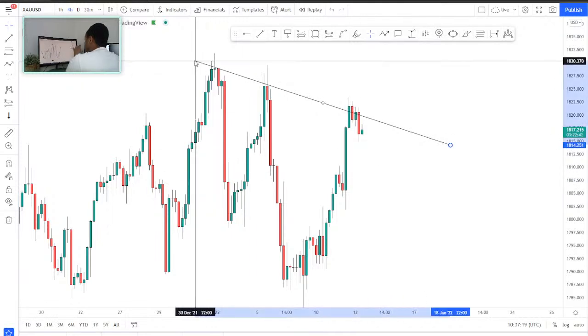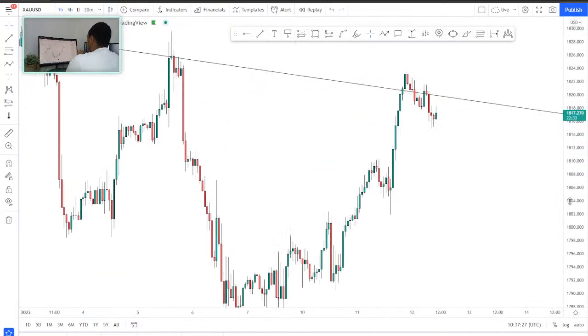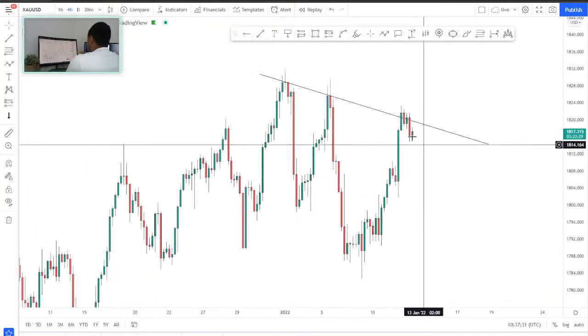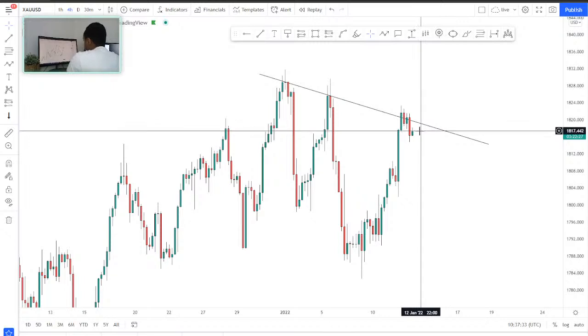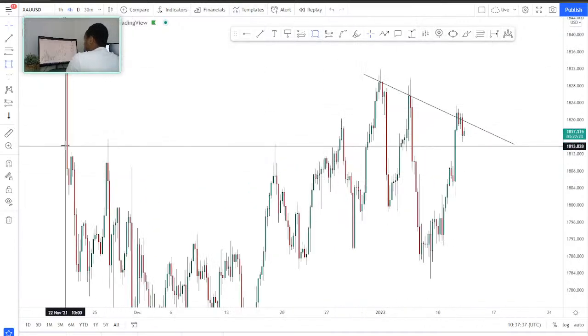This is where I did plan to go short for gold, but because it's such an aggressive move and what I expect with the DXY, I'm a little bit hesitant to go short for this one. I'm going to see how gold develops. I'm not going to short it straight away. If I see a lot more rejection, then I'll probably go short. But as of now, not too sure.